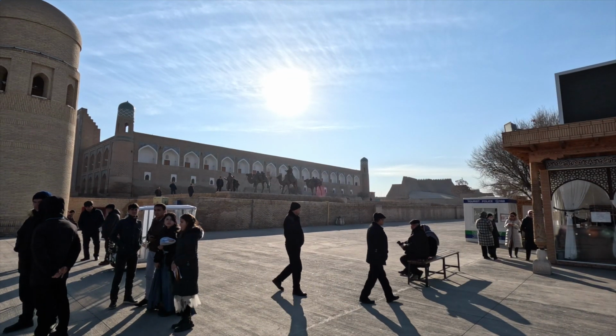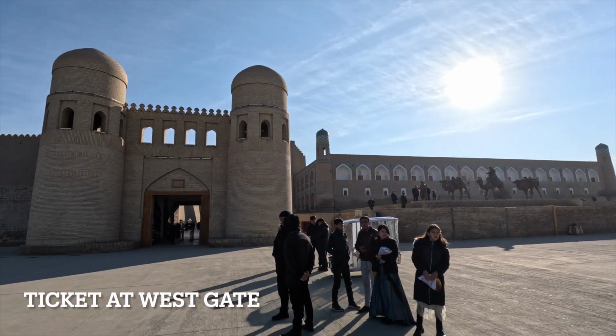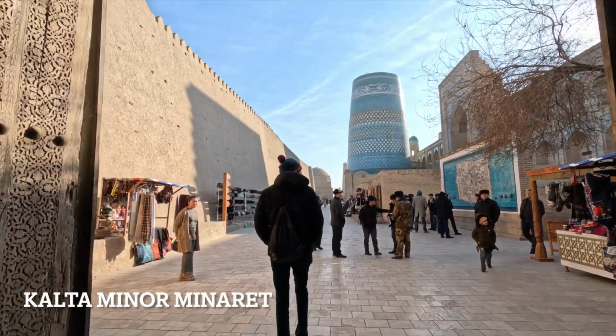There are different entrances or gates to the old town, and you have to get a ticket at the west gate that gives you access to most of the buildings inside. Right in front of you would be the Khalta minaret.